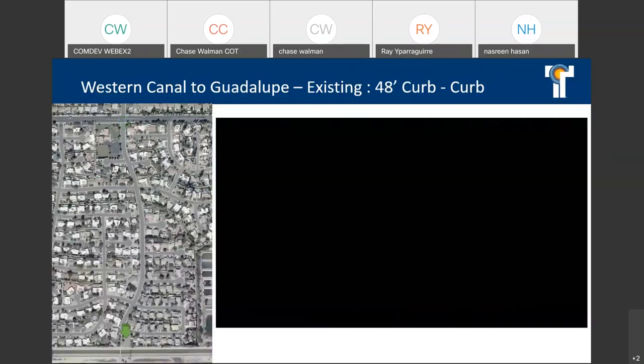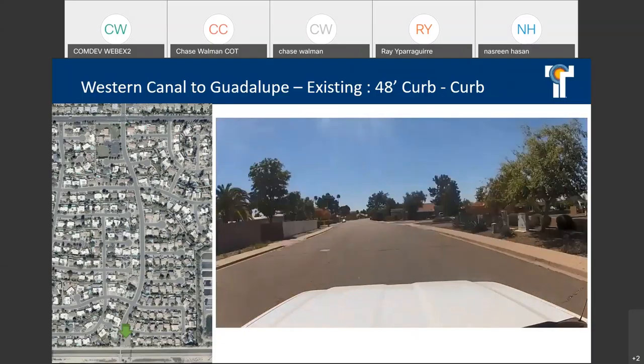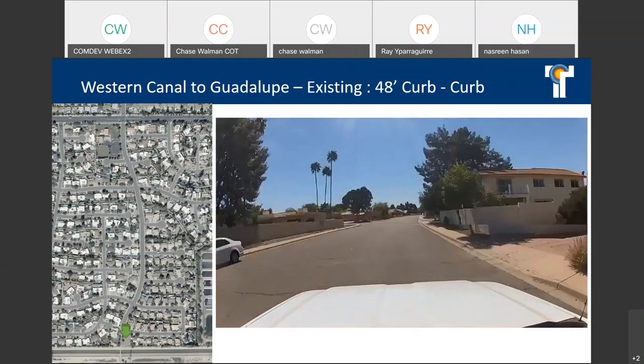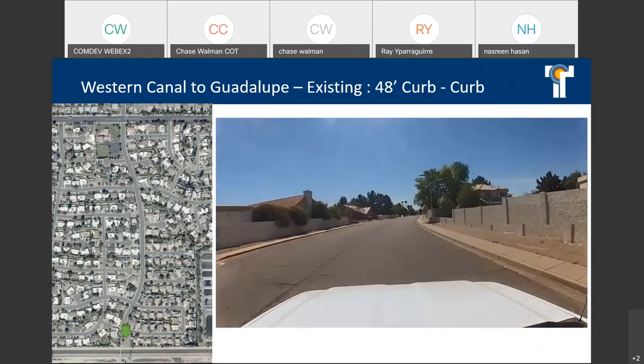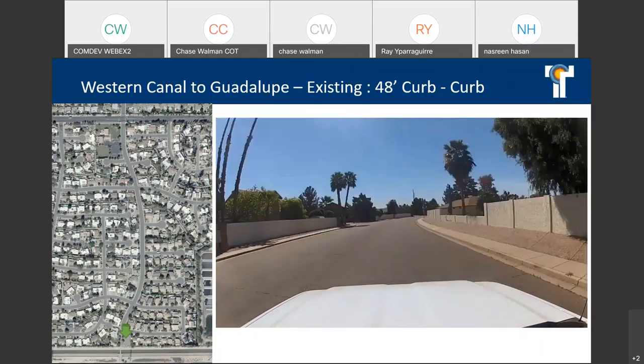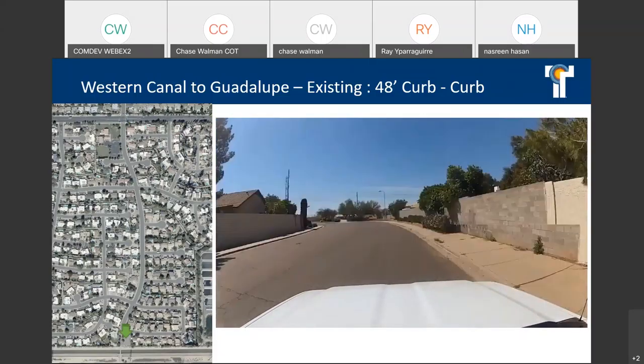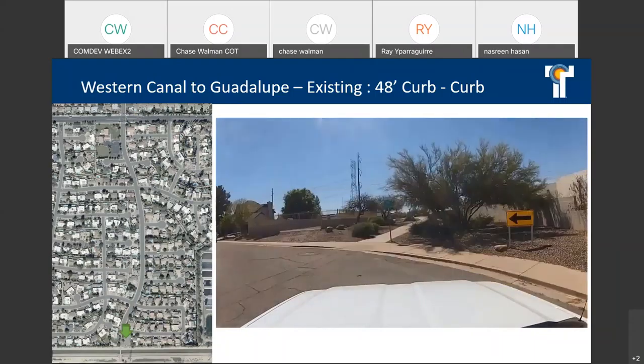Here's the intersection of Guadalupe. We're going north, I'm sorry, north-south here. All right. So as you can see, it's a 48-foot curb to curb width.